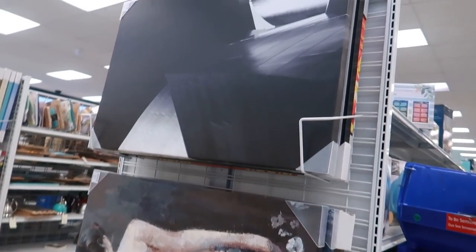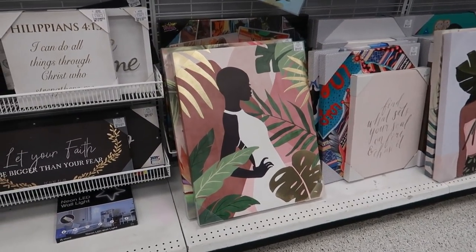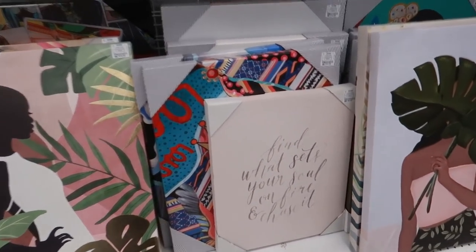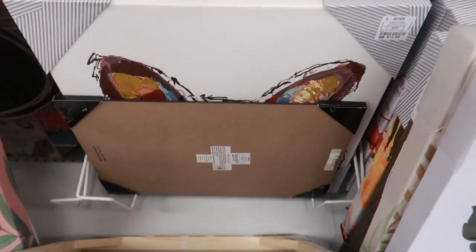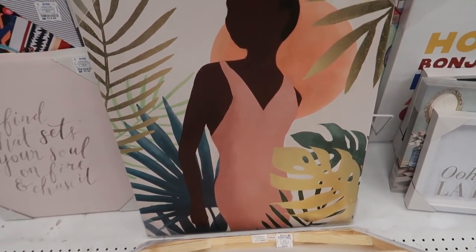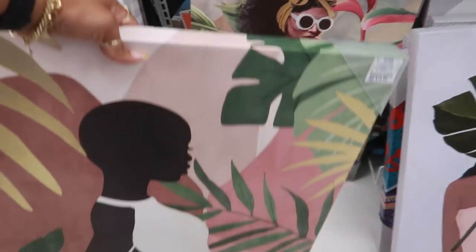Oh, they have a lot of pictures on the end caps. And there's a few more over there. Oh, I almost walked away. There's some over here too. Look at that. $16.99. What is that? Oh, that little dog. Pretty. Those are $16.99. And then you have this one right here behind this picture.